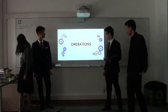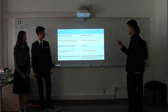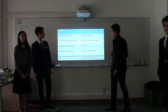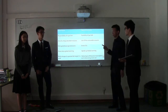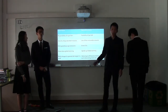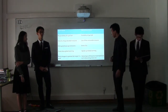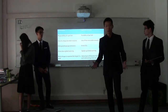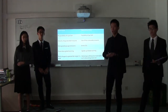Now on to operation. How will it work? Our stove's name is H2OT. These are the advantages compared to a natural gas stove. There's no possibility of a gas leak, and use of a cheap, abundant resource, which is water. Zero greenhouse gas emissions, slows down global warming, and much cheaper to operate the longer it's used. So obviously it's sustainable and relevant to this CYEA's theme.